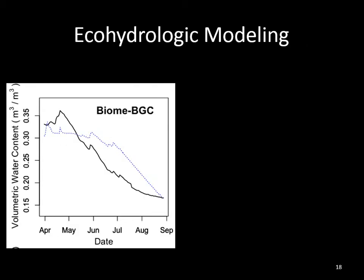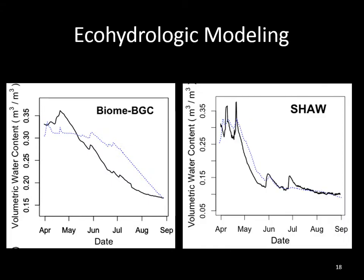Okay, so as I mentioned, BioBGC does a lot of things great. Nutrient cycling does great, but not quite soil moisture. So how does SHAW do? It does quite a bit well. This is before the project started. You can see that it follows that early summer dry down that happens especially in the semi-arid areas. So that's what we're looking for, because we want to look at soil moisture and drought vulnerability.